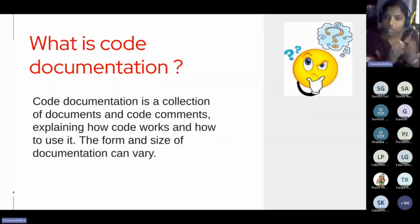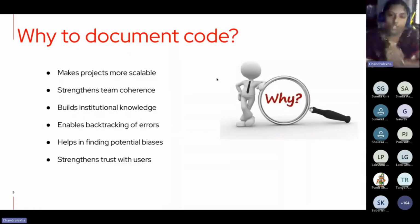By code documentation, I mean the code comments that I write within the code, and it can be your README files, and it can be your changelog files that accompany the code that you're shipping to your customer. Okay. So why document code?